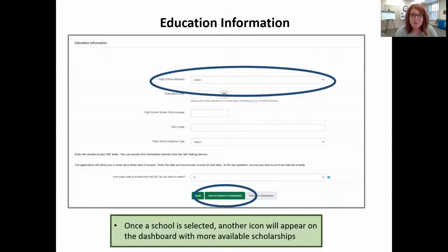The button at the bottom that's circled says Save and Return to Dashboard. That is very important. Make sure as you're working on your application that you hit that, and all of your work will be saved. We always have quite a few students who lose all of their work because they forgot to do that.